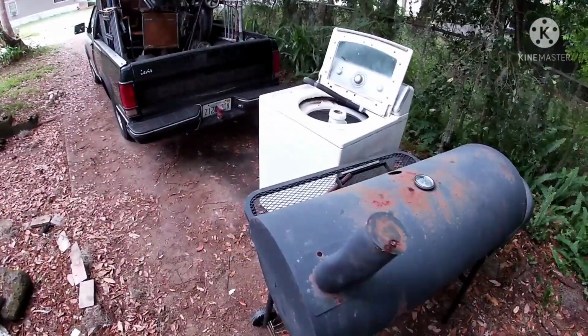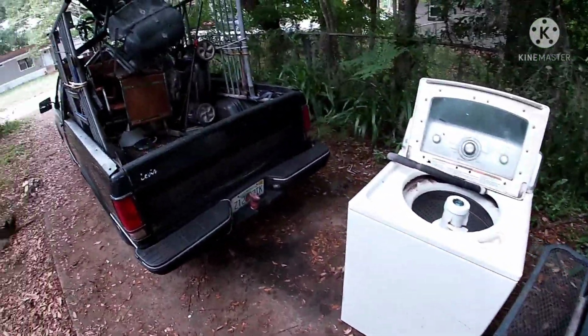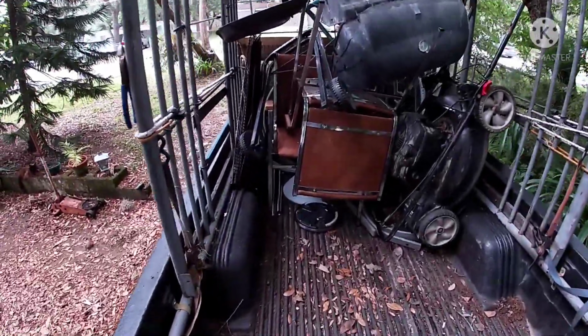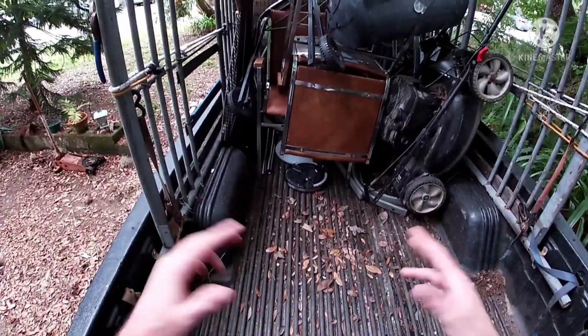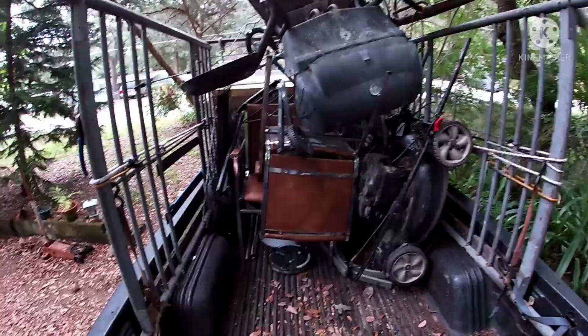Well, that's it. You know, I went ahead and pulled this big smoker and the wash machine off just to make some more room. I did pull that, I believe it's a gas water heater, tankless water heater, because it's got four copper lines going in, so I'm figuring, yeah, it's probably gas. But I pulled that off.